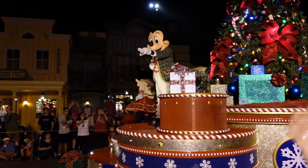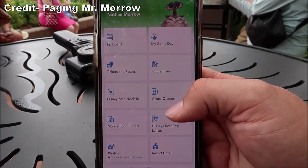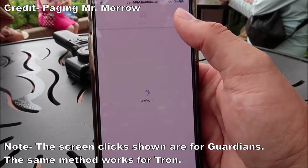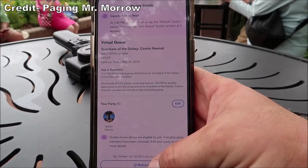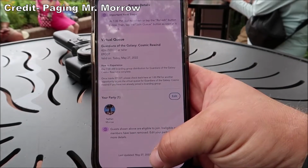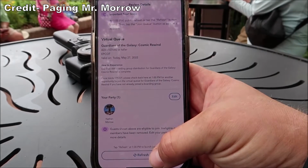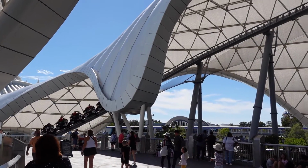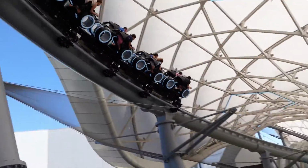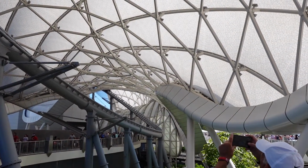When you enter the My Disney Experience app, there's a section called Virtual Queues. You can then click Join Virtual Queues. Go to the one for Tron. 1 hour before the release times, you can go in to confirm your party, but realistically, you can do this a few minutes before the virtual queue opens up. You want to make sure that everyone you're visiting the park with is part of this group. Those who are will get a boarding group when the time comes. If it's incorrect, you can use the edit option.